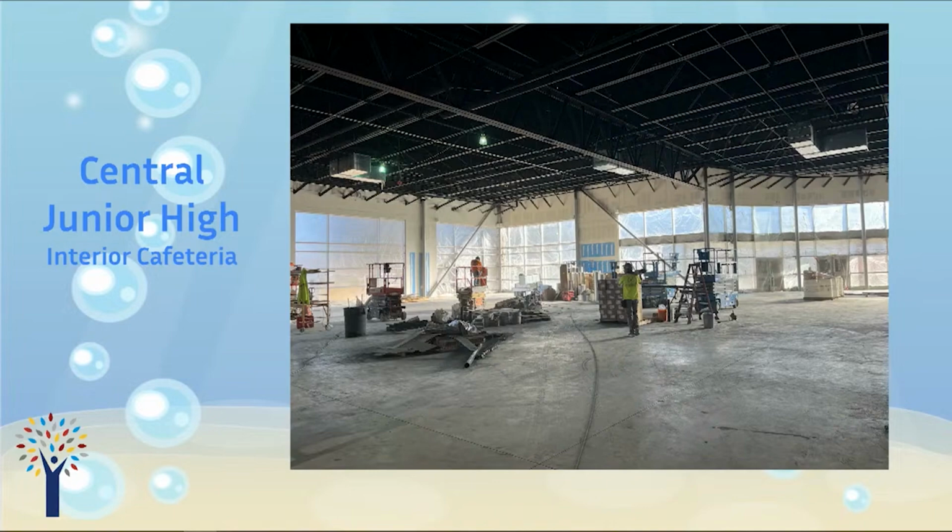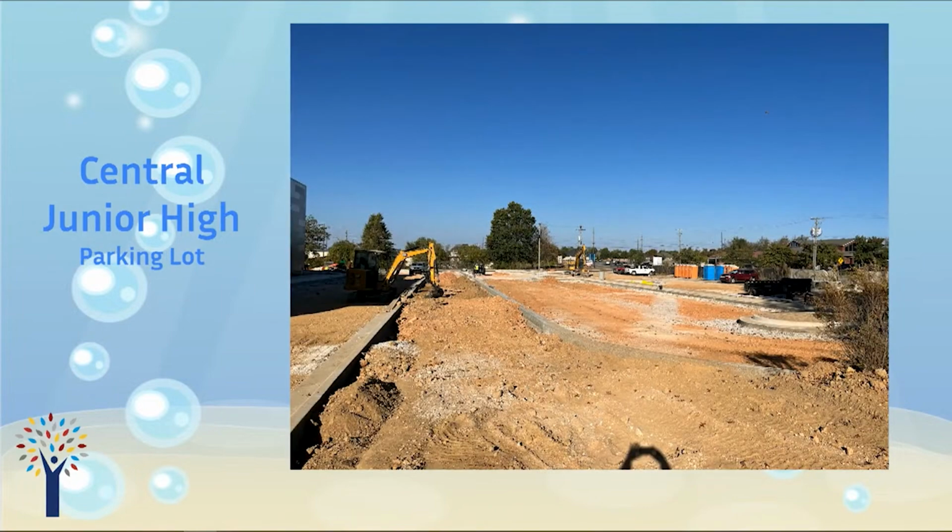So they're moving right along on this project. All the curbs are in. They'll be ready for parking lots here pretty soon. We're still on track for Thanksgiving break to move into phase 2. So that week, and then we'll start phase 3, which is just the remodel of the existing cafeteria and the kitchen area. Haven't had any rain getting in the way.